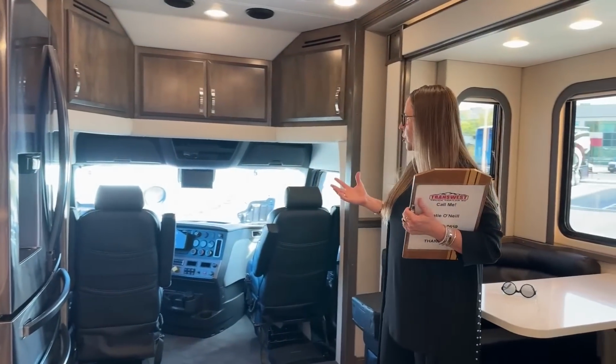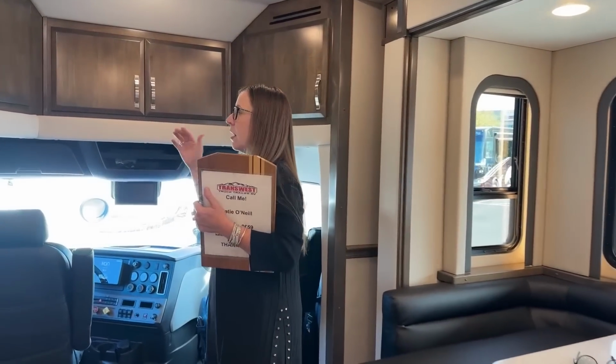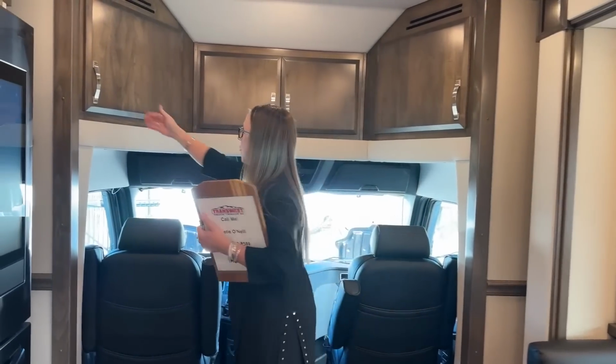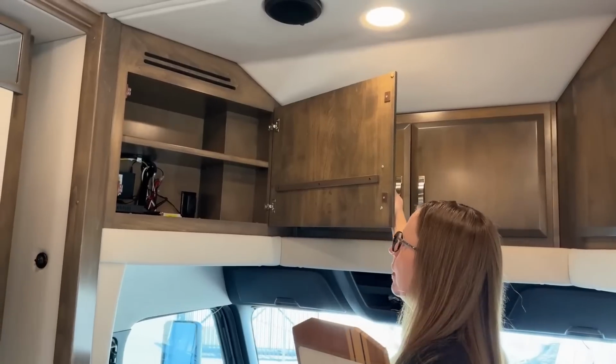Now, I struggled with whether or not I wanted to start from the inside of the cab and then work my way out. So I think we're going to do half and half today. First and foremost, we'll just go through some of the storage capacities up here.